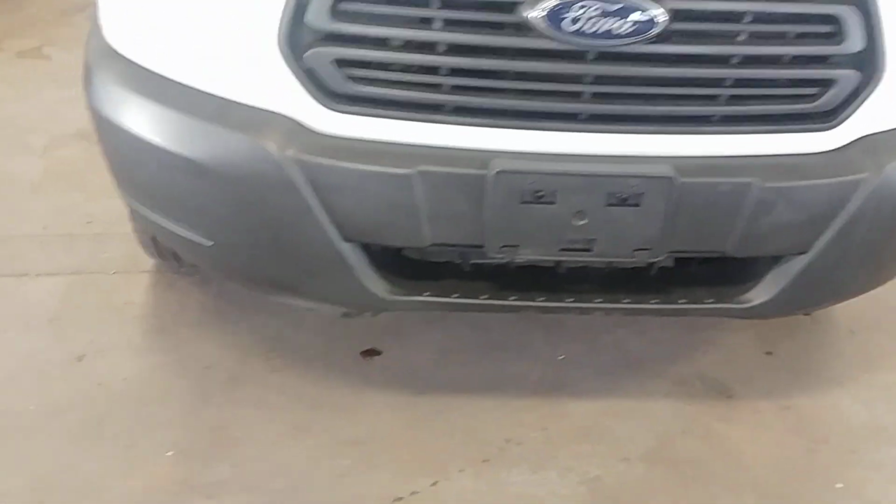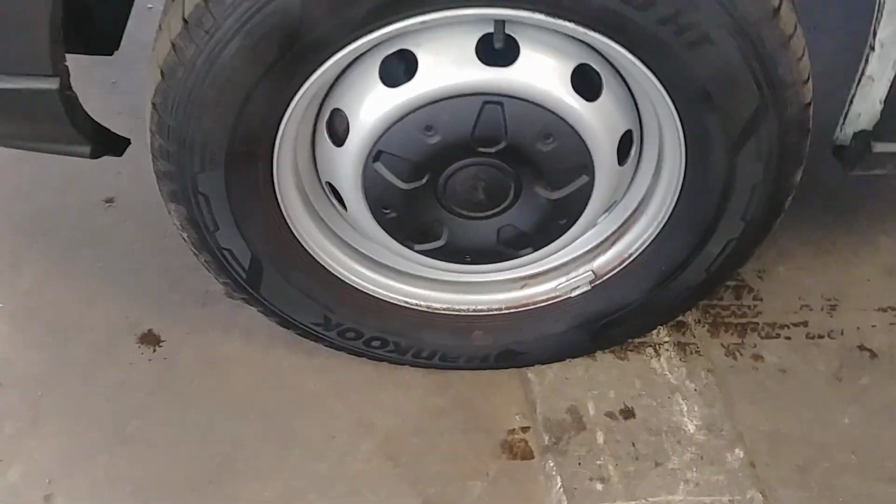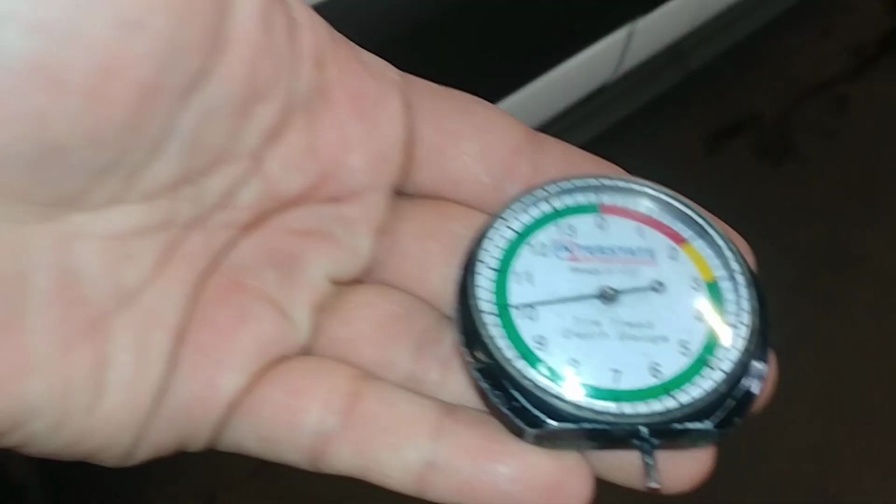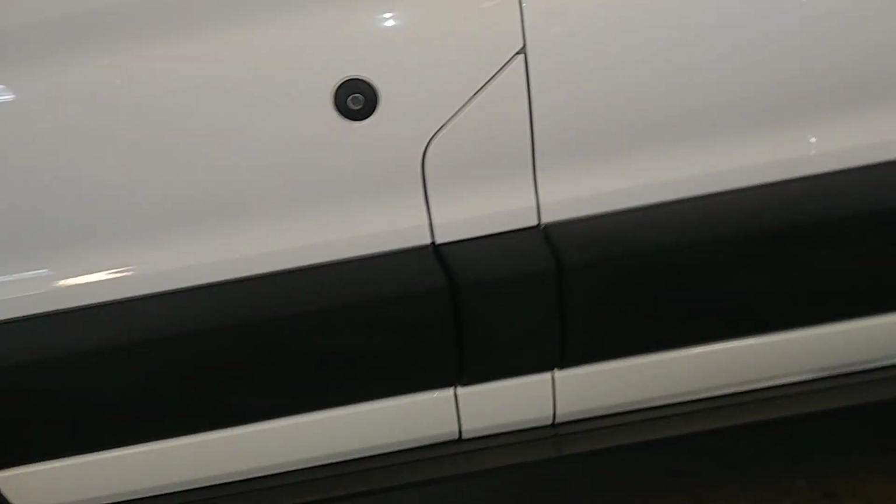Going real quick, your front bumper looks good, your fascia looks good, your hood looks good. Front fender, very nice. Here's your front driver's steel wheel. Tire tread is over 10/32nds. This door looks pretty good. We have a dent here and got some heavy scratching here.